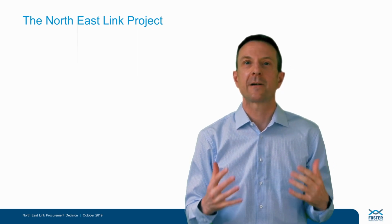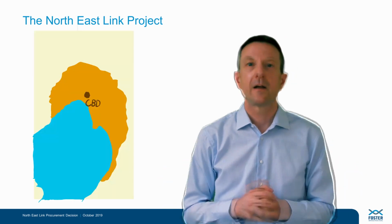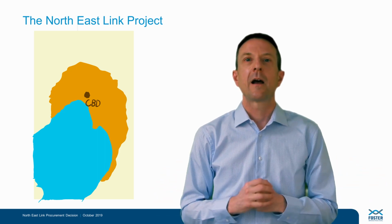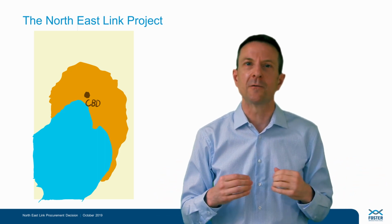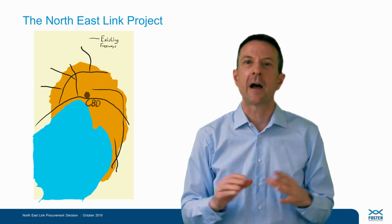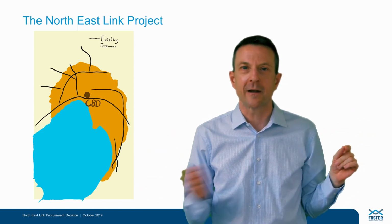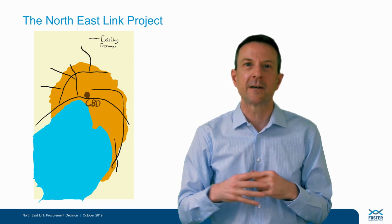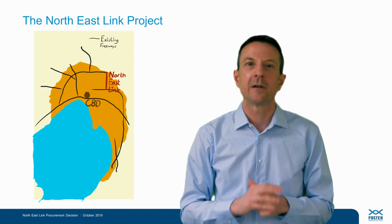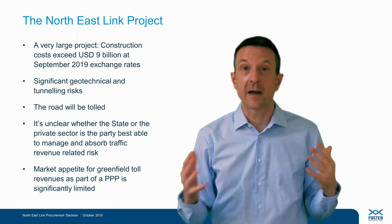So first, a bit of background about the North East Link project. This is a project in Melbourne, where I live. Melbourne is a large city located on the northern tip of a large bay. The city has a reasonably well-developed freeway network, but in terms of there being a ring road around the city so that traffic from different directions can get from one side to the other without going through the city centre, there is a missing link. There's a missing link in the northeast part of the network, and this is where the North East Link is being built.